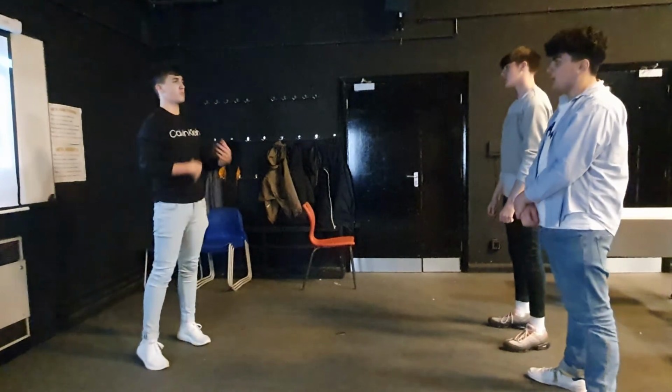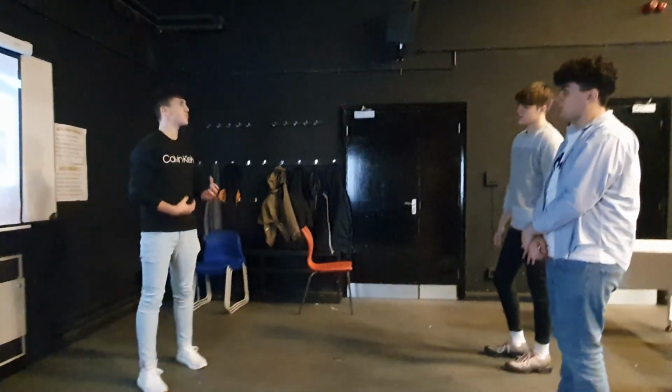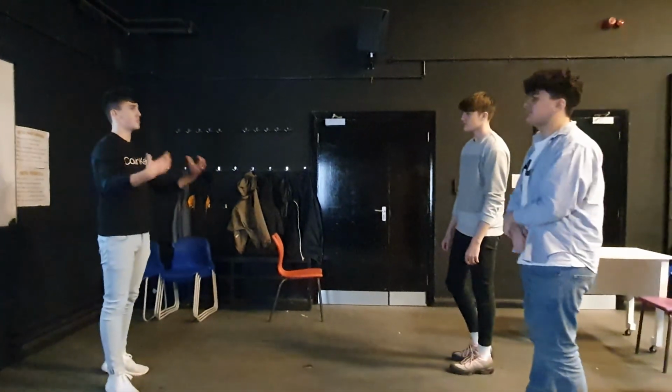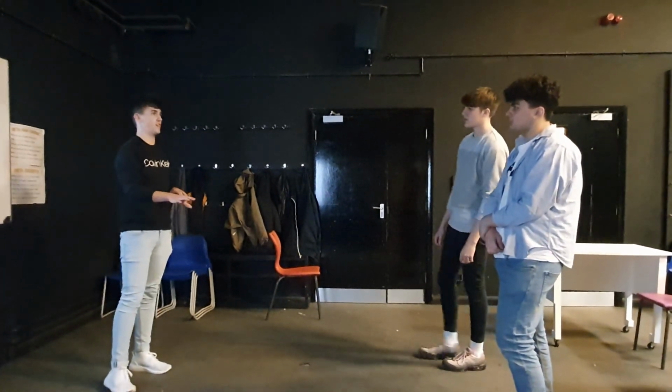Cool, so now we'll move on to some actual vocal warm-ups. Humming's a really important one. Humming gets that stimulation without forcing a big sound, so it's really introducing a voice to it gently and softer.